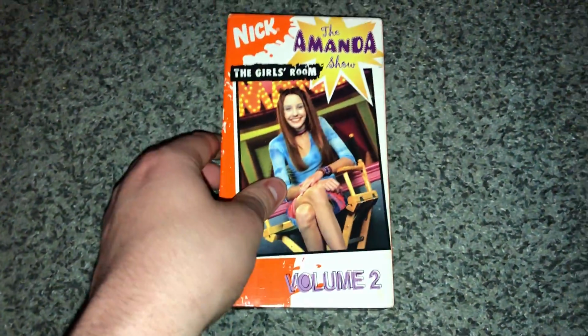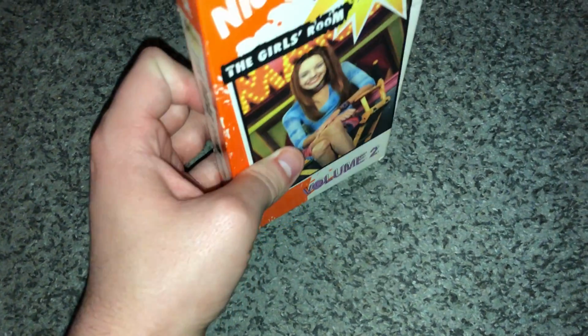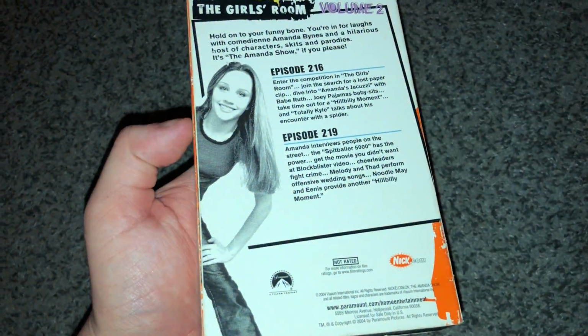And the other Amanda Show VHS I have at the moment is the Amanda Show The Girls Room Volume 2. Got this used copy. This also is selling on Amazon brand new for a little under $10. Here's that. And here's the back. I'm not going to show the back on the DVDs, but I will for the VHSs. So there you go. There is Volume 2. Sorry if my arm's going to be in some of these shots. It's kind of a little hard.